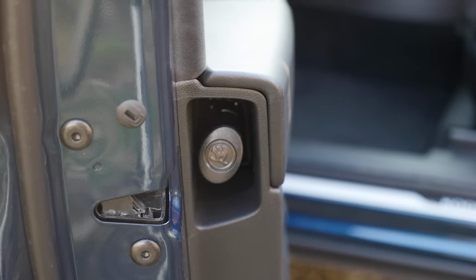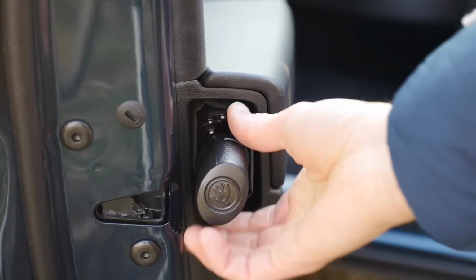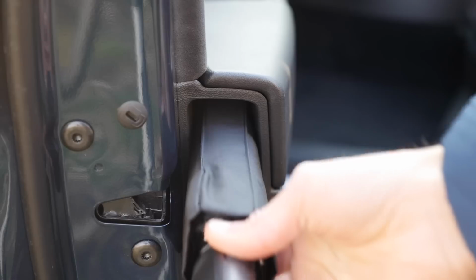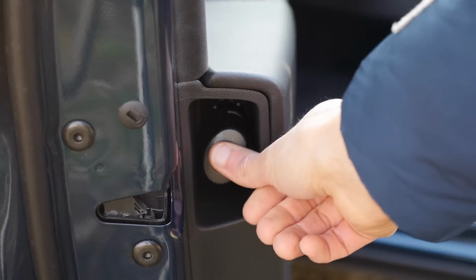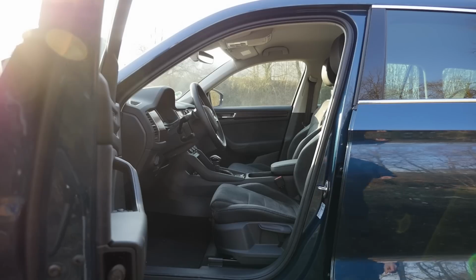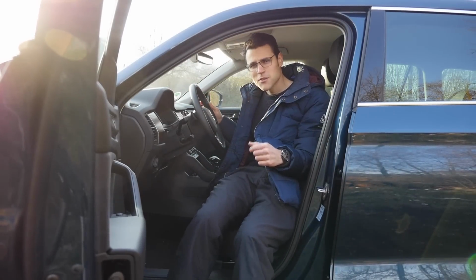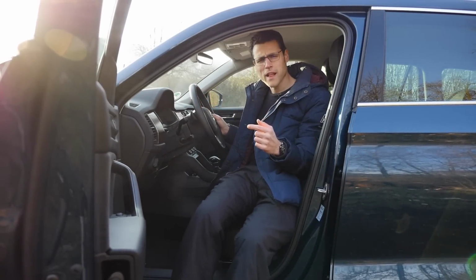And what do we have here? The inside of the doors. You might also know that from a Superb. Aha! Umbrella, hidden storage space. You can not only have it in a Rolls-Royce, but also in a Skoda. And now let's get inside. This is so easy. You have this shoe tab first, of course. That was really helpful today.